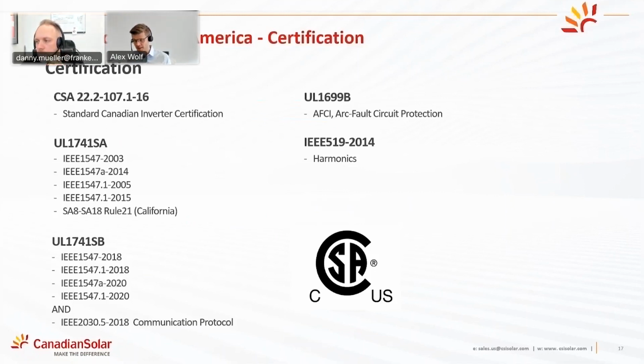required AFCI built in. And then a smaller certification, it's also compliant with IEEE 1519, which is the harmonics testing of the inverter. All the testing was done by CSA, so it's very easy to get your system through inspection.